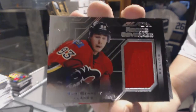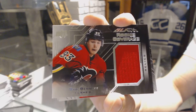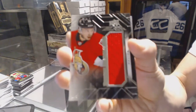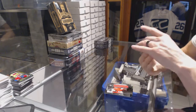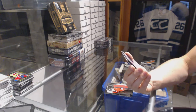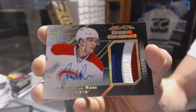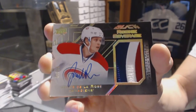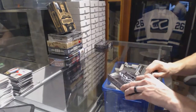We've got a rookie coverage jersey for the Calgary Flames, Sam Bennett. Rookie trademarks jersey for the Ottawa Senators, Shane Prince. Oh, that's pretty. And a rookie coverage three-color patch and autograph, numbered 3/15 for the Montreal Canadiens, Jacob Delarose. Rookie coverage, patch, and auto out of 15 for the Canadiens, Jacob Delarose. Montreal having a break. All right, now on to the first of the two bonus boxes.